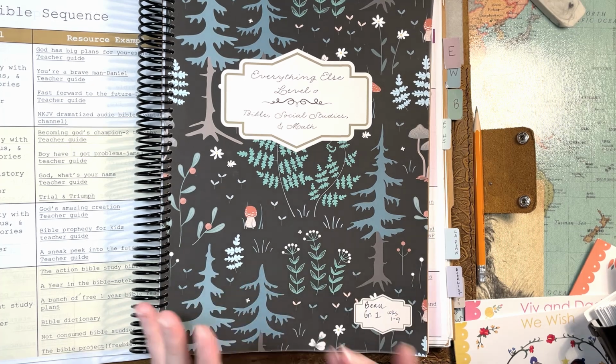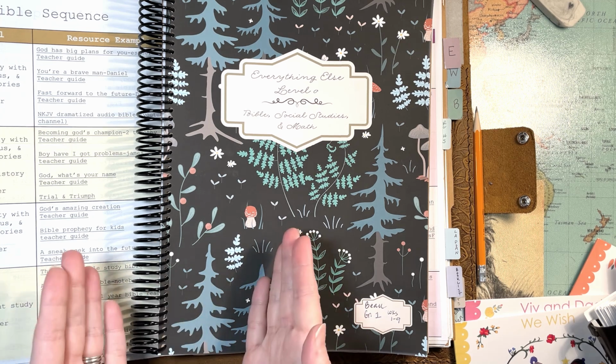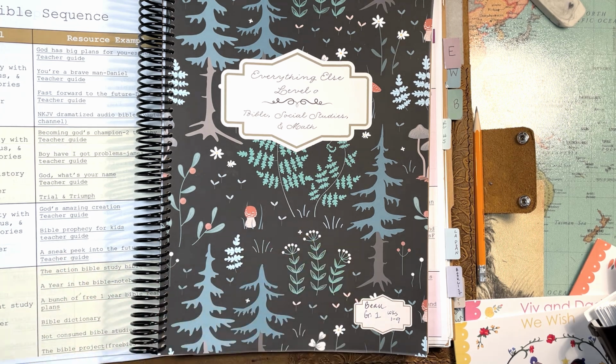And they print out 9 weeks worth at a time. I'm thinking this year of doing a 9 weeks on, 1 week off flow. But 9 weeks will get us to our 180 days, which is required by the state.